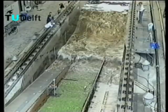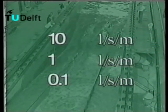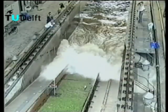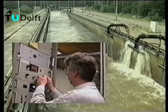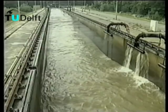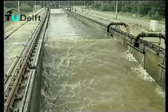The guidelines for the design of river dikes list 3 criteria for wave overtopping. These criteria are expressed in terms of liters per second for every 1 meter stretch of dike. The criteria vary according to the quality of the dike's inner slope. During the tests, it proves very difficult to achieve an exact setting of the 3 overtopping criteria values. That is why the achieved overtopping discharges deviate slightly from the desired criteria.